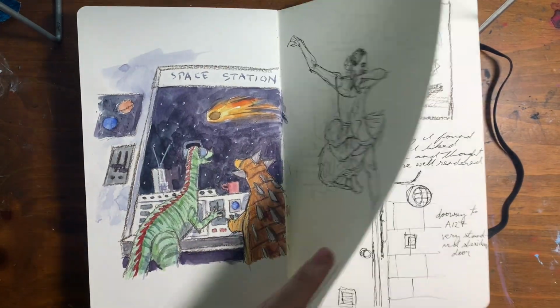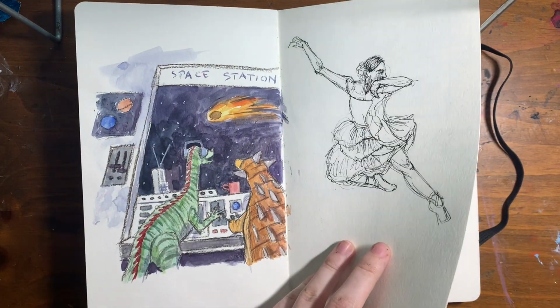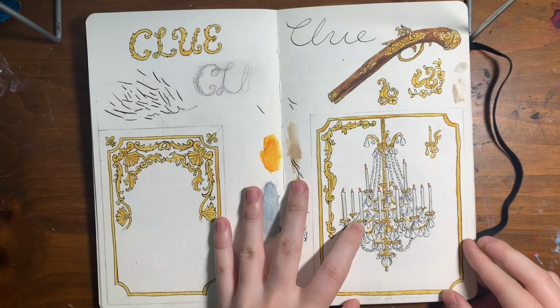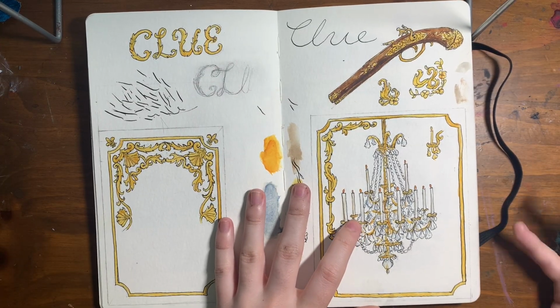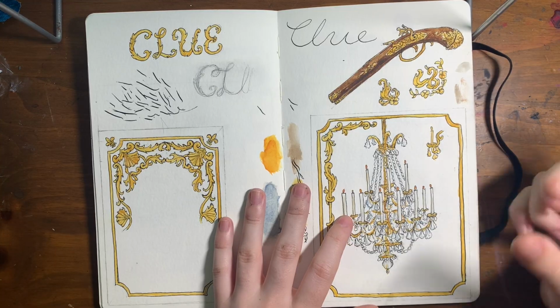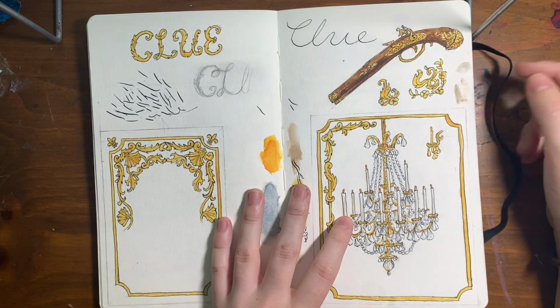This, I have no idea what that is. These are more boring thumbnails and stuff from projects. I did a clue board. I illustrated a clue board and a set of clue cards that was inspired by the Palace of Versailles. So this was work from that.